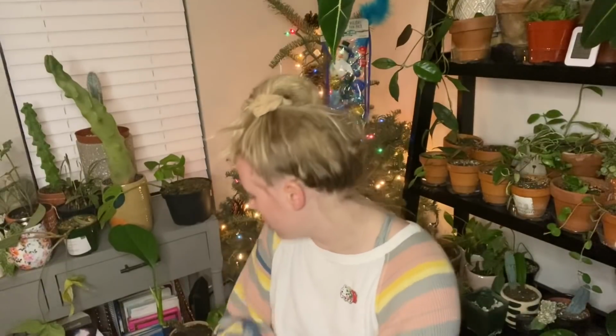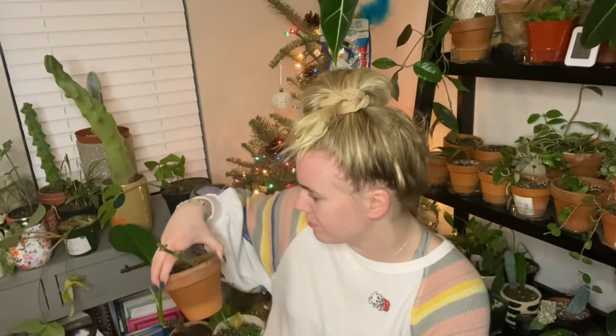And I did. I have 4 tetraspermas. All of them suck. None of them like me. They all just die. It doesn't matter how I take care of them. Specifically this one is finally just now starting to put out some new growth right there at the very top. It has been like this since May.